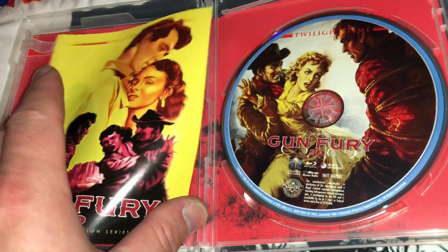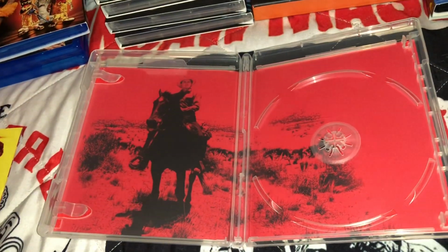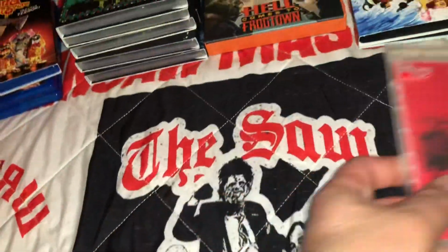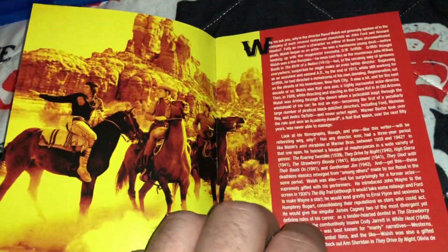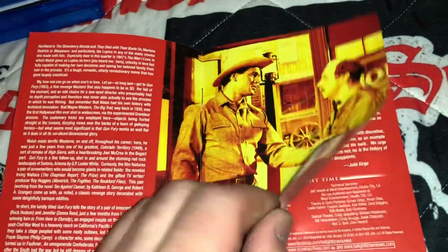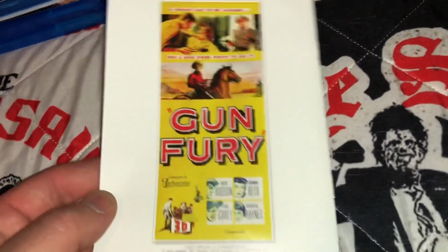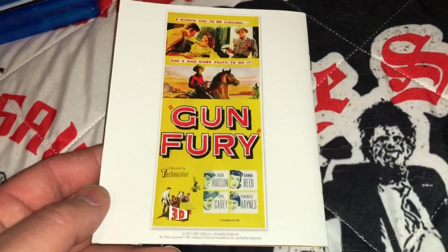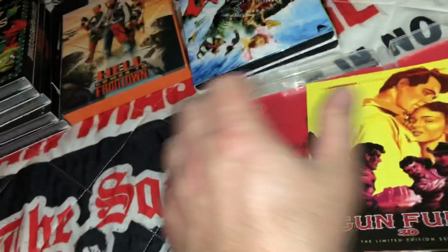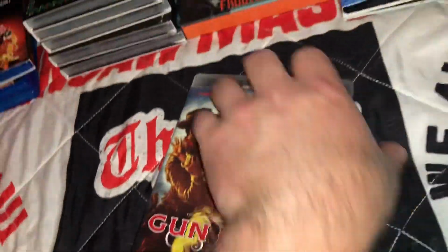Looking forward to checking this out. It comes with a little booklet. It's got some background art, pretty cool with that red and black. I like the way that looks. Got a little booklet here with some write-ups about the film and some stills. I enjoy watching these Western films from the 50s. There's some of the retro poster art advertising the film. So that is Gun Fury 3D.